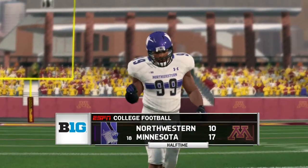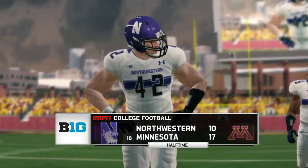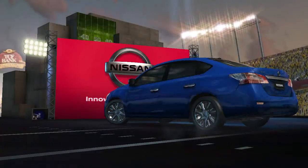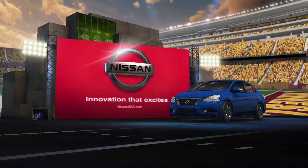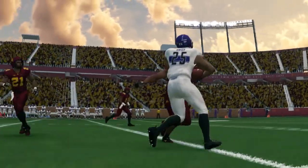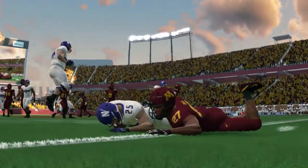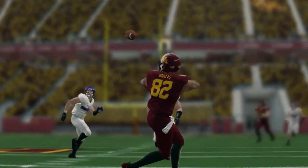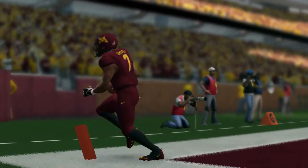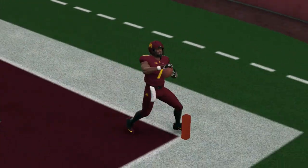A tight first half of football, and we head to the break. 17-10, Golden Gophers. Glad to have you with us in the studio for the EA Sports NCAA Football 14 Halftime Show presented by Nissan. Innovation that excites. Reese Davis and David Pollack here completely locked in on that first half. This first half not going to go on either defensive coordinator's resume reel. Sure, they're not sending this out and saying, hire me, because they couldn't stop anything.